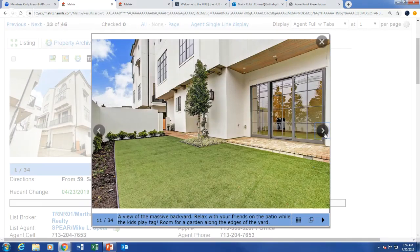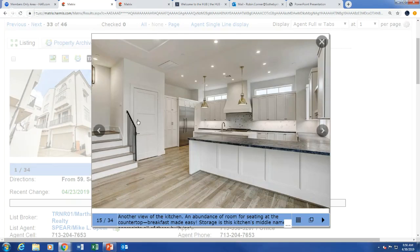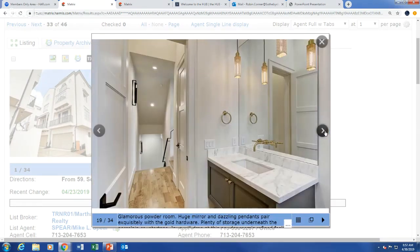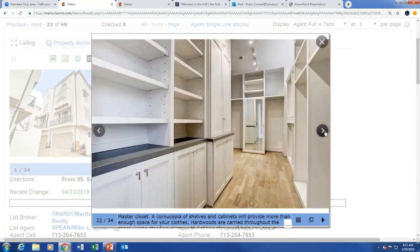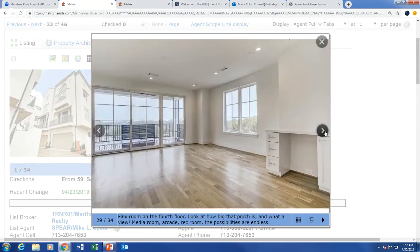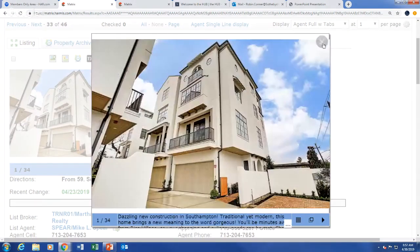Wow, that's a good one. How much is it? A million, $274,000, I think. Is there an elevator? It has an elevator provision. Beautiful, really pretty. Nice finishes. Yeah, pretty interesting. Very nice.